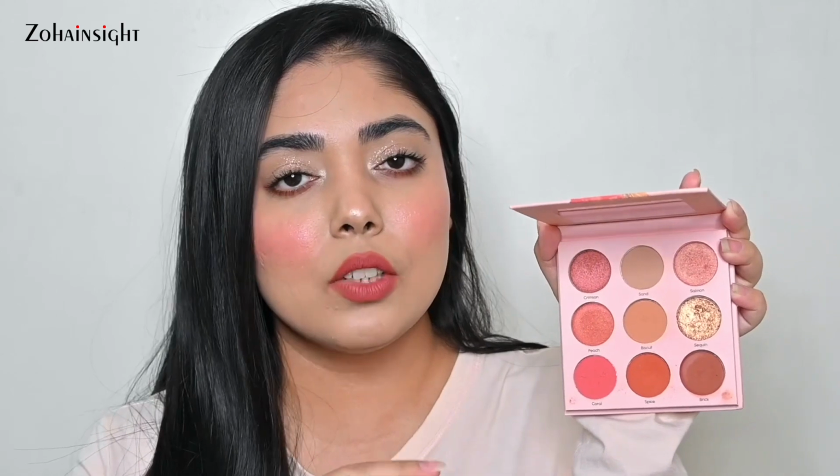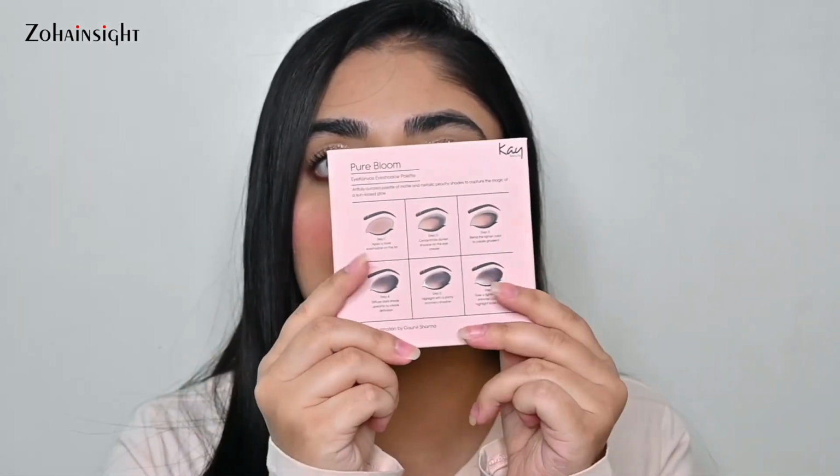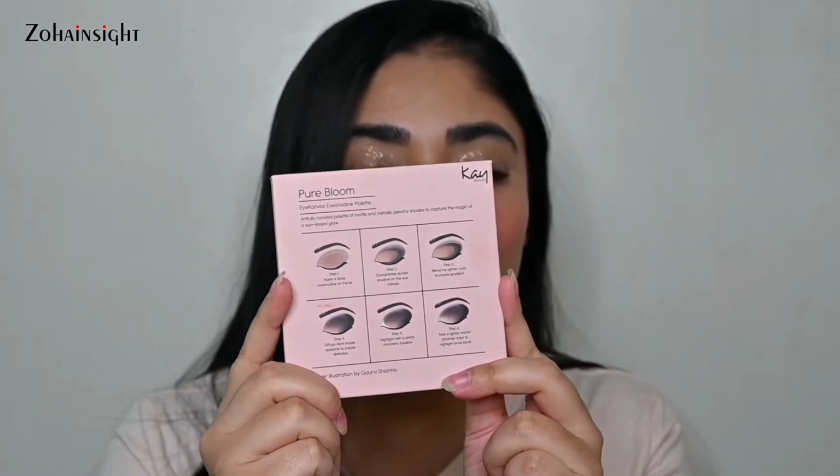You won't be able to face much fallout. I'm gonna create different sorts of eye looks, and the palette is so easy to carry. It comes with a mirror. It is super lightweight, and on the back side, you're getting steps on how to use the shades on your beautiful eyes. And this again, you might get up to 40% off or maybe 50% off. The next palette is something that I actually received in PR and I really enjoyed this.